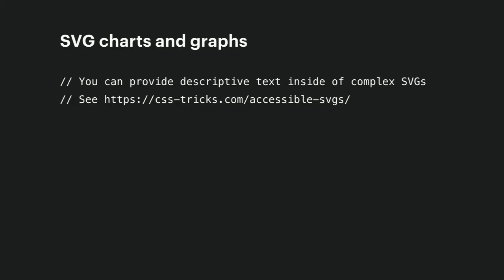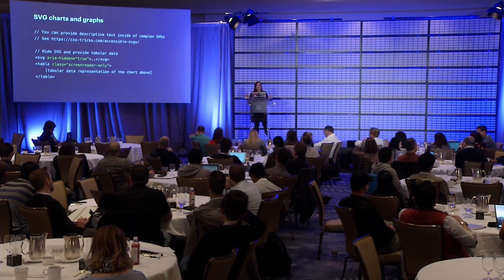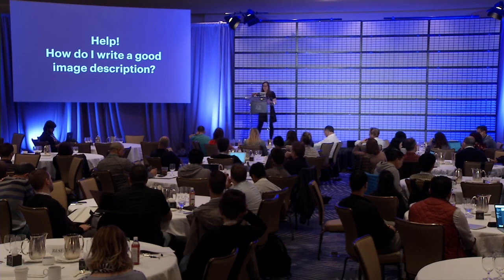All right, charts and graphs in SVG. There are actually really great techniques out there to embed text inside of your SVGs, but it's really hard and complicated, so just go to this URL if you're interested. The easy fallback for that is if you have a really complex chart, you can hide the SVG entirely from screen readers and just have the data in its original tabular format available to screen readers. Or even better, have a little button that anyone can click that will show them the tabular data instead of the chart.